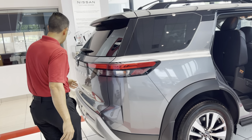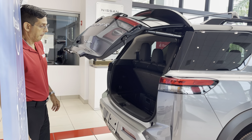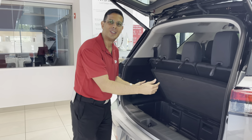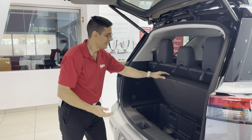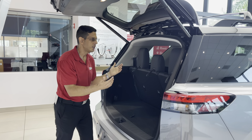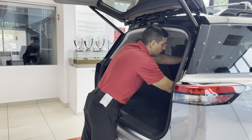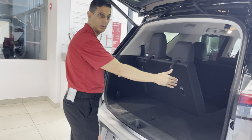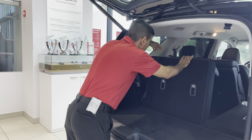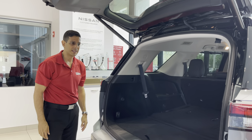And also take a look in the back. Look at all the roominess that you could have with this vehicle. Enough to put the stroller, the groceries, anything that you need. And also the flexibility of this 60-40 bench that you can customize and design to your needs. For example, you can fold this one down, I'll put this one down. Look at all the cargo space that you will have available if you decide to.